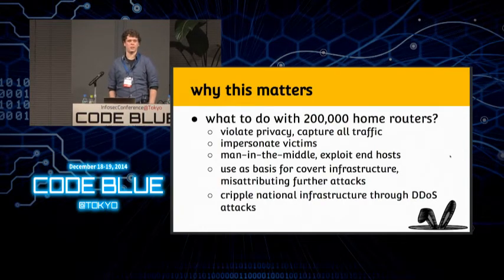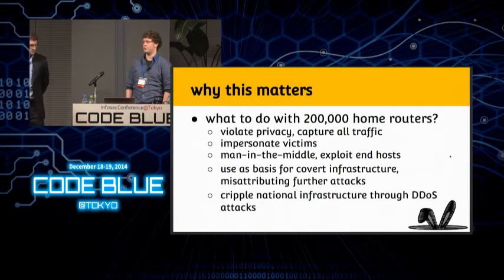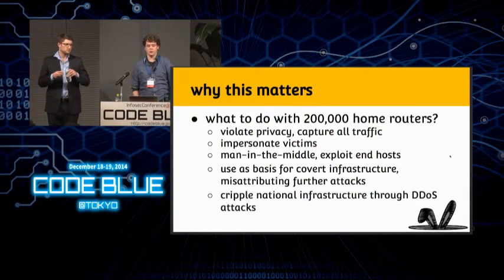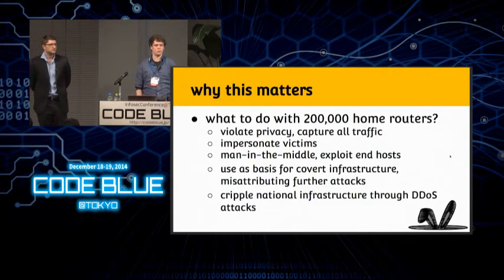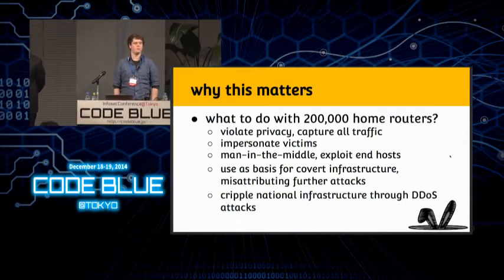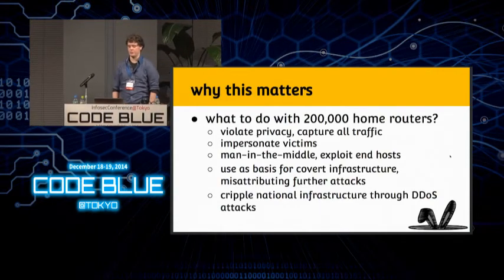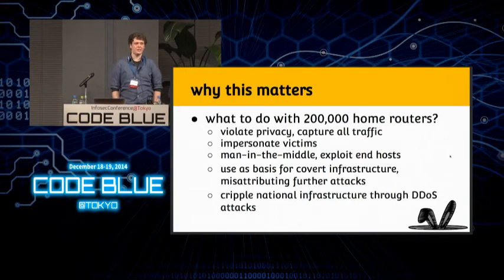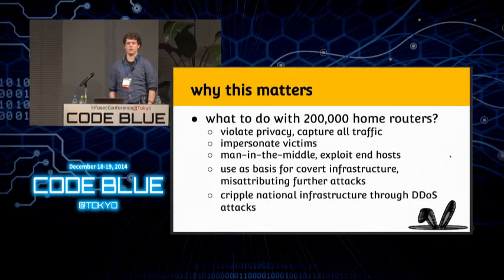You can man in the middle their connections, exploit end hosts on their network so that you can build an even larger botnet. You could use this as a way to hide the true source of other attacks by routing them through these devices and make it appear that innocent homeowners and people with these devices are initiating attacks, that they're coming from Japan when they could be coming from anywhere in the world. And possibly worst of all, it could very well cripple national infrastructure because of the sheer amount of data that you're able to send from these devices.